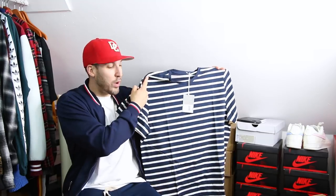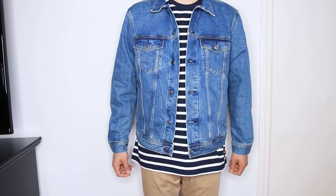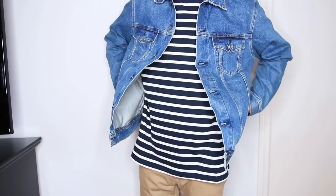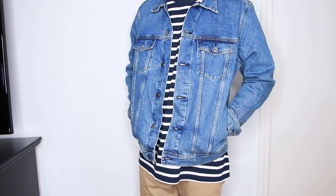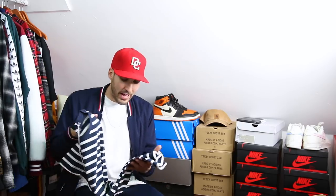I'll probably wear this with that denim jacket and some khakis, and it'll be a clean menswear look. Not everything has to be streetwear, and I think this is gonna go great with the denim jacket and some chinos. I have some from Everlane already. It's a nice menswear shop. So if you're unfamiliar, good quality products at an affordable price.